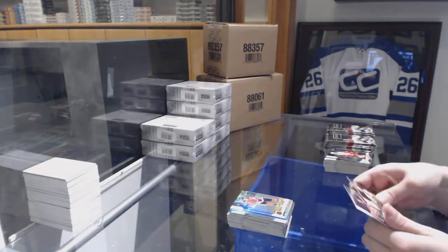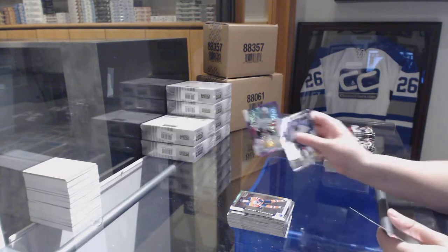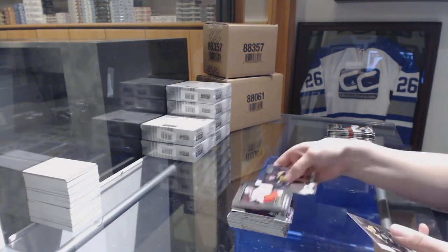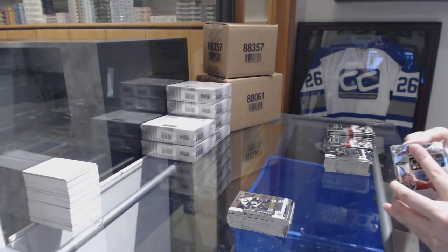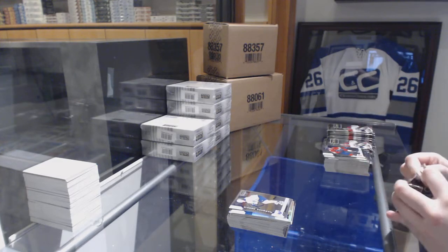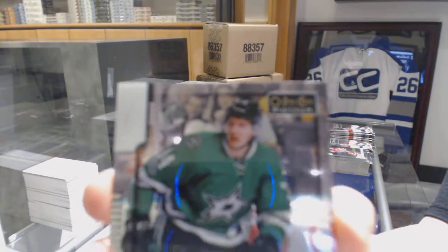Rainbow of Gretzky for the LA Kings, or not LA, sorry, that is Edmonton, along with the Kaapo Kakko Emerald rookie. Violet Pixels of Alexander Radulov for the Dallas Stars. Retro rookie of Pierre-Luc Dubois for the Columbus Blue Jackets, and Anders Bjork rookie for the Boston Bruins. Rainbow Brandon Dubinsky for the Columbus Blue Jackets, and Alex Nylander rookie for the Buffalo Sabres. We've got a rookie auto for the Dallas Stars of Denis Gurianov.